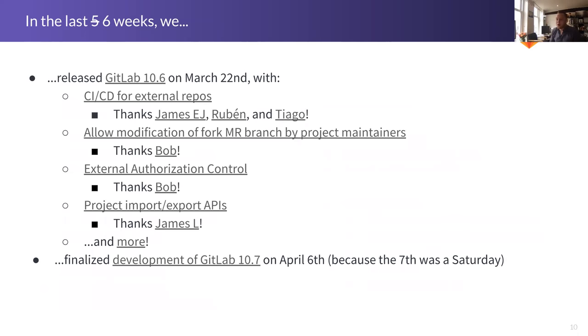Then we have allow modification of fork merge request branch by project maintainers, which was built by Bob. External authorization control, which was an effort that spanned two or three releases and that also Bob worked on primarily. We have project import and export APIs and some other import export related improvements that were contributed by James Lopez. And of course, we have a lot more that we contributed to 10.6 in, for example, bug fixes, performance, this kind of stuff. You can find this if you follow that little link to more.